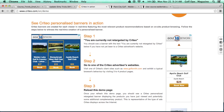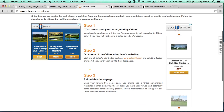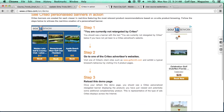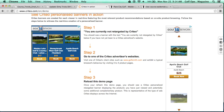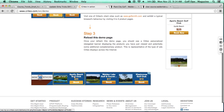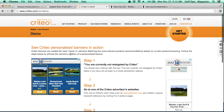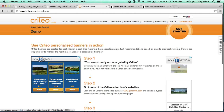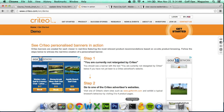Over here we have Apollo Beach Golf Club. We have Oakwood Golf Club. We have Celebration Golf Club. We have Walden Lakes, Apollo Beach. If we scroll down, we have Apollo Beach, Walden Lake Golf and Country Club, Kissimmee Golf Club. So once again, you can see these are for the Golf 18 network. They are not specifically for Walden Lakes. We'll do another one here.